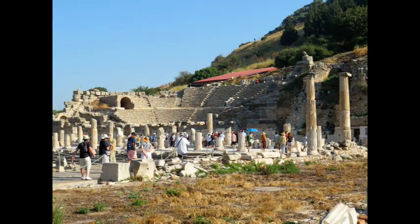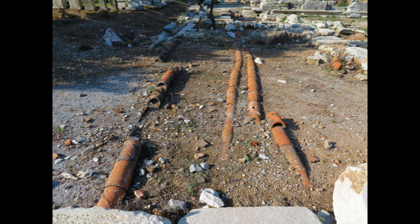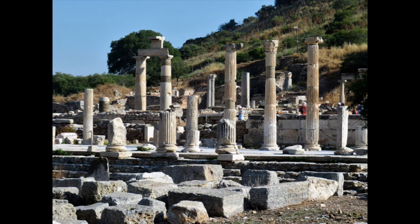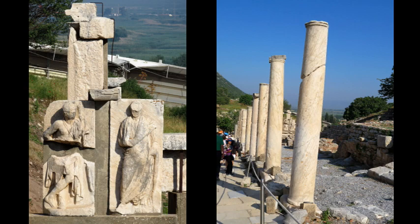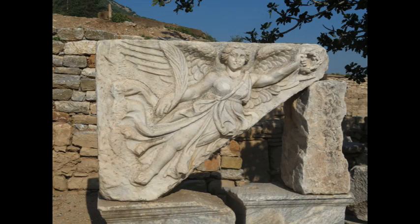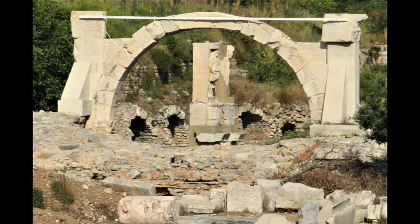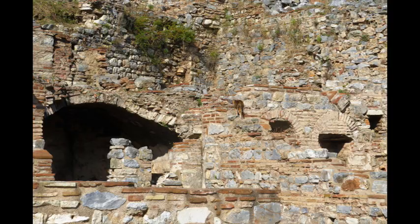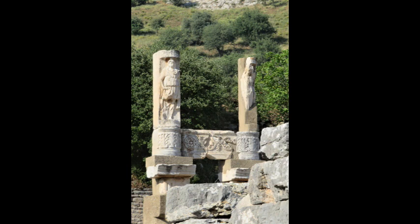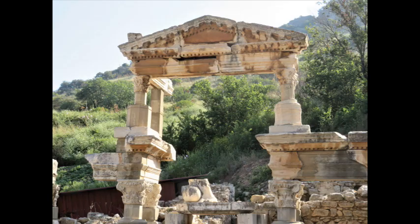Now, Ephesus is their ancient ruin site, and of course, it has a Greek theater. But the interesting thing is they had clay pipelines, so they had fresh water thousands of years ago. And here we have pillars and statuary. From what we could see, the Turkish people have done a lot to maintain and refurbish this area, considering that it is 3,000 years old. The tall building in the background is the oldest library in the world that you can actually get to.